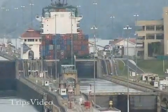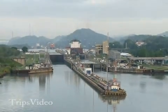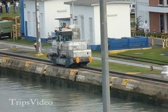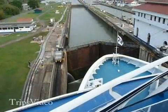Tolls are levied on a net tonnage basis to navigate the canal. This day, our cruise ship would cost around $330,000 to cross the canal, the highest toll paid by a cruise ship.